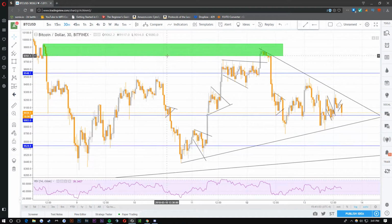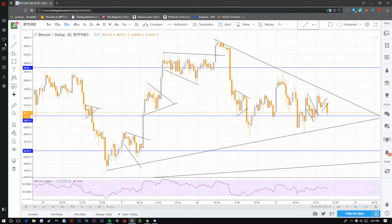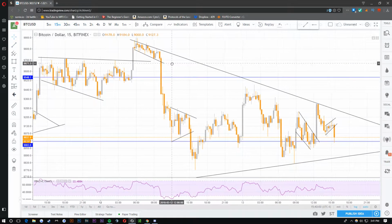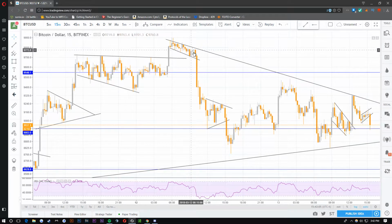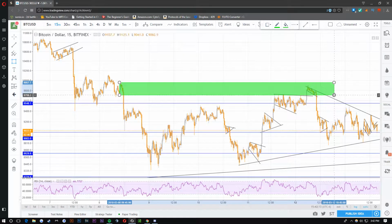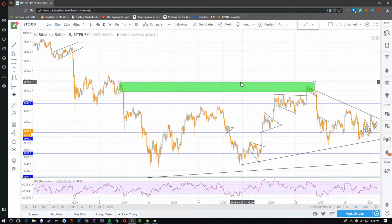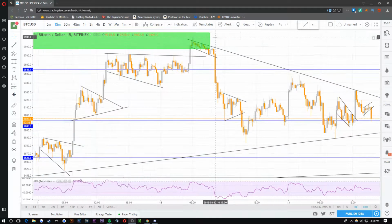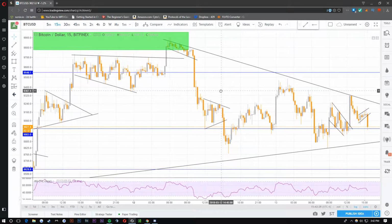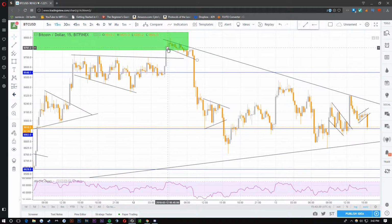And fortunately I did not trade this. Let me zoom in. I thought that this was a bull flag at the time, and once it started dropping, obviously I protected, because then I realized that this area was actually holding. So again, I didn't trade that. I protected my losses, but I didn't make any profit from this move right here.